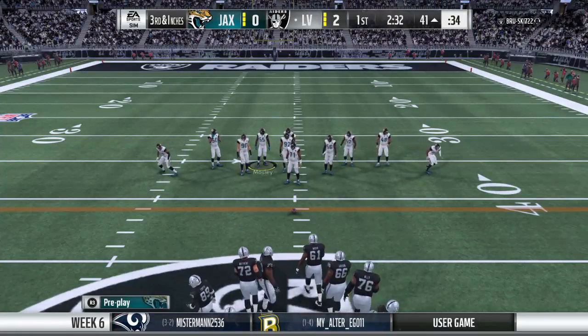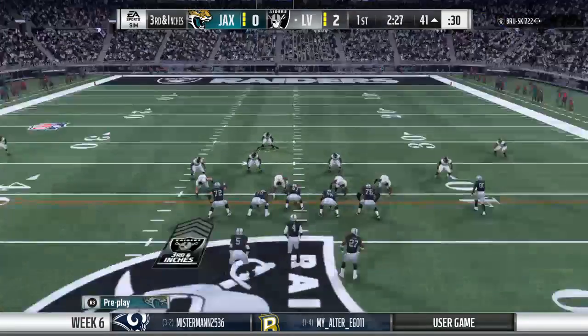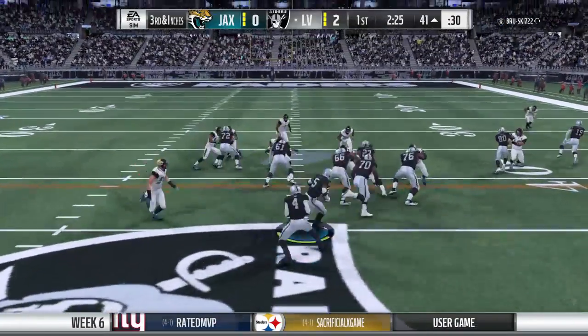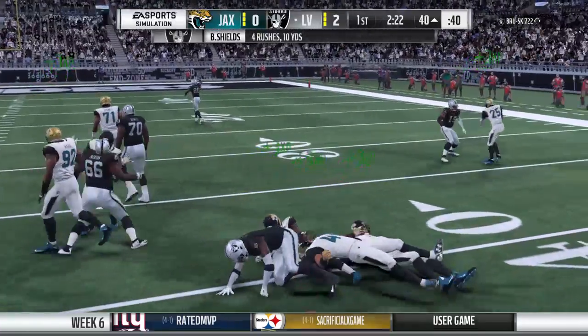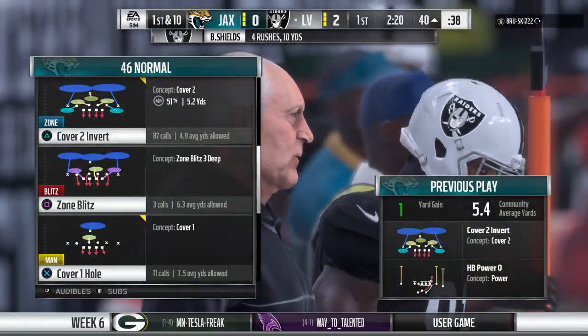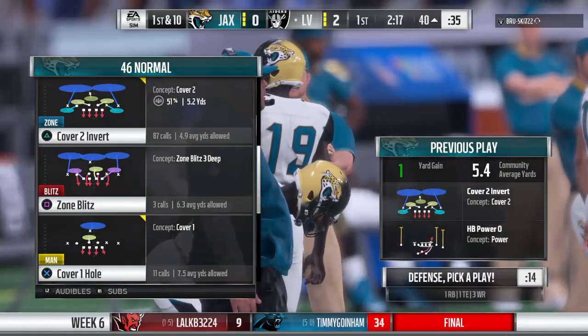Could be 4-down territory even if they don't get this, but they need just a few inches here on 3rd. They'll run it now out of the gun. And he will have a first down here at about the 40. Officially a gain of just a yard there, but they do convert on 3rd and inches.